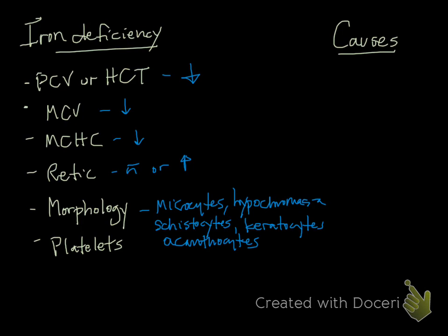And then we can see characteristic changes such as schistocytes, keratocytes, and acanthocytes, and in the face of a decreased MCV and decreased MCHC, the presence of these cells indicates red cell damage because the red cells are iron poor and very fragile. I'm going to actually do a separate video explaining that. Platelets are increased, and that's a reactive cause due to the anemia.